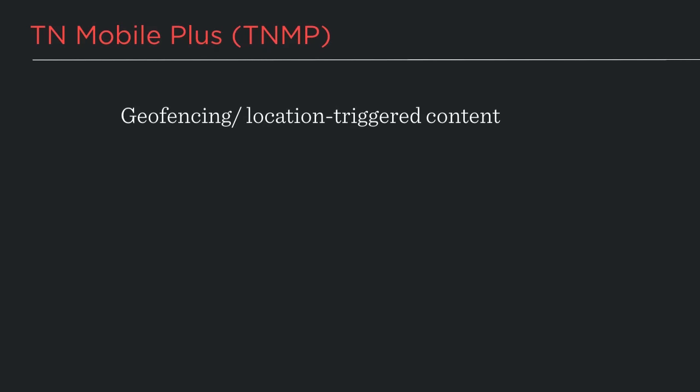TN Mobile Plus can do things that your mobile optimized website cannot do. Things like this first thing here, geofencing. That needs the hardware's location awareness in order to do that. Geofencing is essentially a way to build a virtual perimeter around your venue, and then when a phone enabled with TN Mobile Plus crosses that perimeter, it can send customized and personalized content that's relevant right then on the spot.